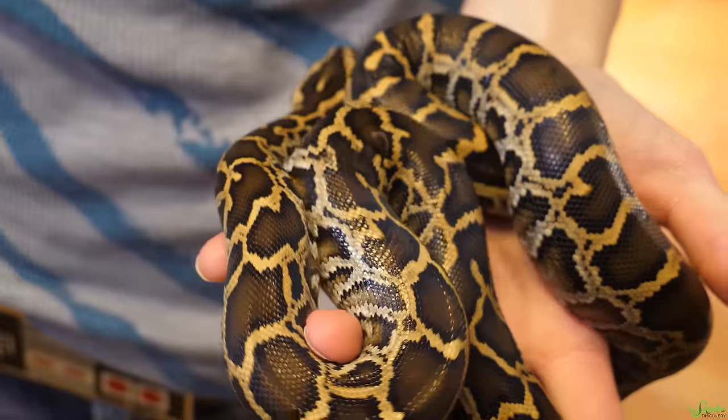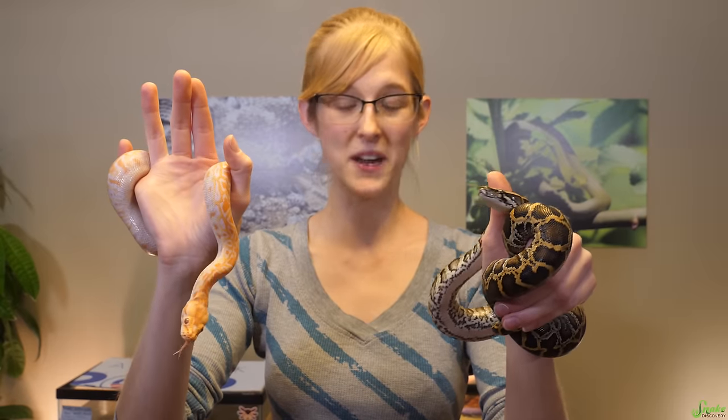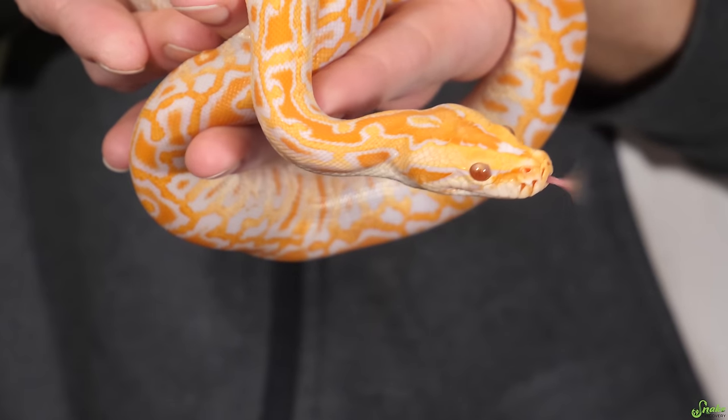Burmese pythons have a lot of similar pros and cons to boa constrictors, honestly. They are docile. I think they're kind of dumb, like boas are, but I think that's part of what makes them so friendly. And they come in some beautiful color morphs, as you can see here. There's both color and pattern morphs, and you can combine them to get some amazing mutations.